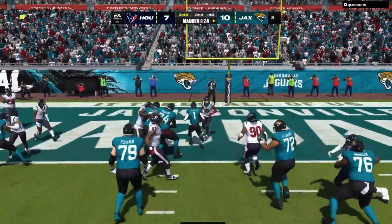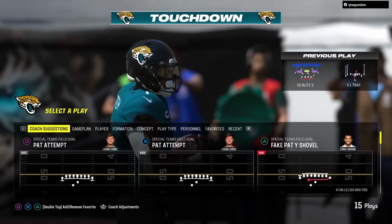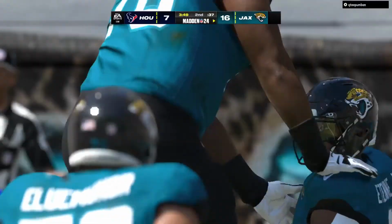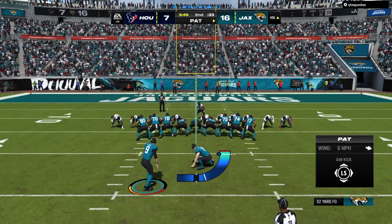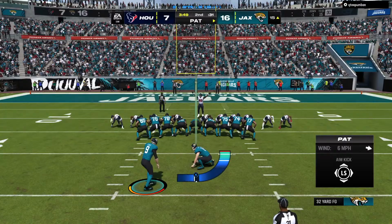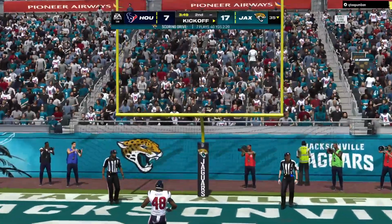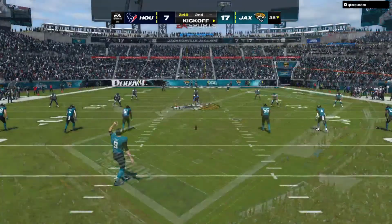And they'll run with Etienne. And he'll take this into the end zone. Touchdown, Jacksonville. Travis Etienne with his 6th rushing touchdown on the year. And they are able to add on to their advantage. Point after, right down the middle. And his guys will take a 10-point lead.